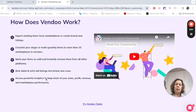Okay, so you can also use Vendoo as an inventory and analytics section and everything. We don't keep up with that end of it too much. That's not something I'm concerned about. We have our own way of keeping track of things, but, like it says down here, there's analytics to keep track of your sales, profit, revenue. When you mark it sold, you can put the exact amount it sold for and keep track of your profit and stuff like that.